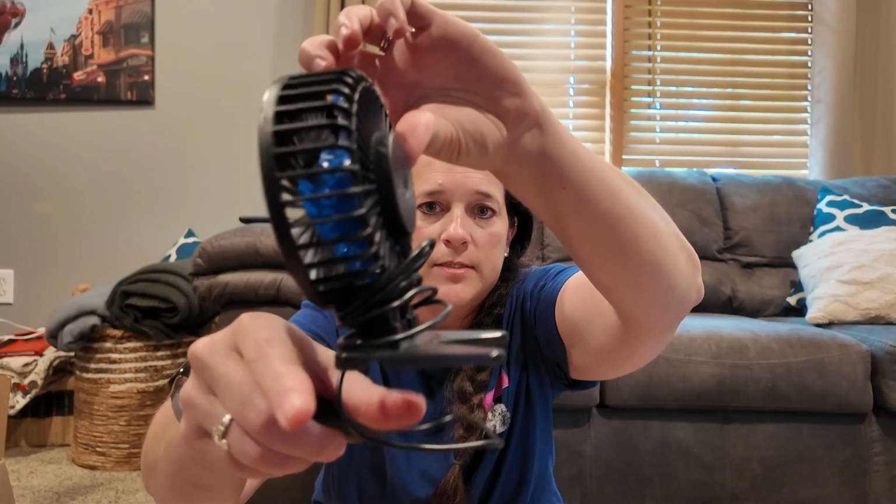However, I cannot sleep in silence. There has to be white noise or a fan or music or something. So I travel with this portable little fan. It does have a little stand on it.